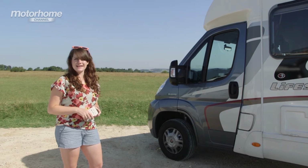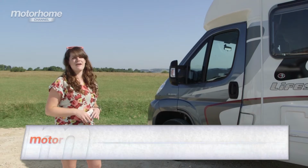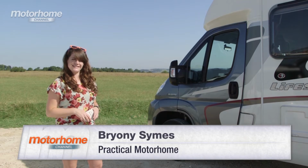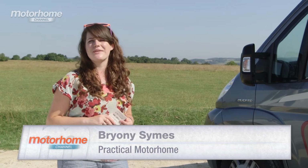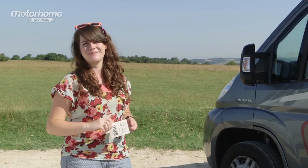Here in the quiet country lanes, picturesque hills and quaint market towns of the Cotswolds, I'm going to have a vintage enthusiast's adventure. Stroud has a bunch of great vintage shops and they've collaborated to put together this handy little map.